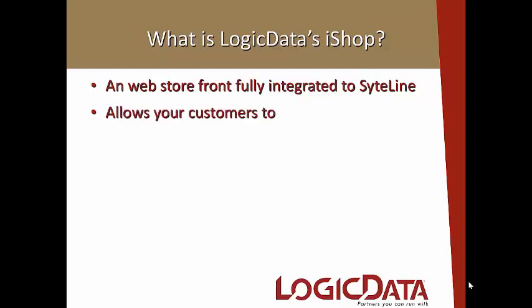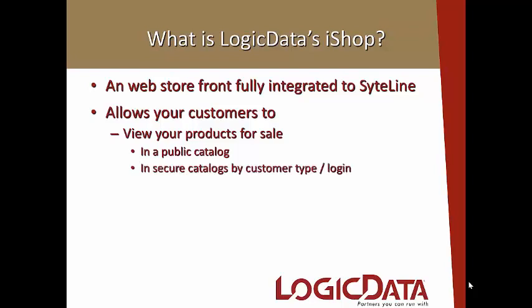This allows your customers to view your products for sale. They can look at that in a public catalog if you'd like to present a catalog that anyone can see. But you can also have secure catalogs or private catalogs that are by customer type and even down to specific customer. So if you sell products only to a distribution channel or to the government or to the medical market, those specific customers, when they log in, they'll see those products that other customers may not be able to see.